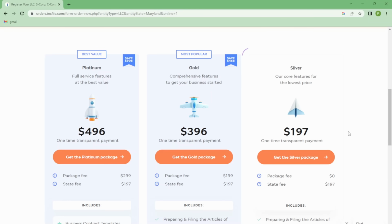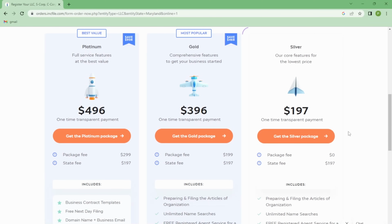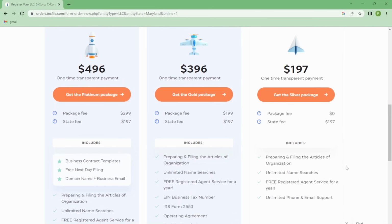So now here are the different packages for Maryland. They offer three packages: silver, gold, and platinum. Silver, you're not paying for a package fee, so $0. You're only paying for the state fee, which I feel like is really dope. They don't have you pay for anything. They prepare the articles, they give you unlimited name searches, a free registered agent service for a year, and unlimited phone and email support.